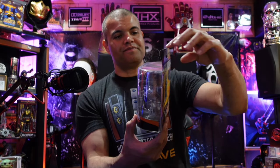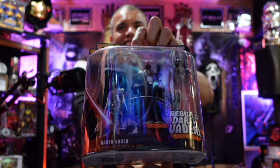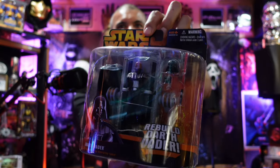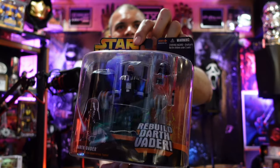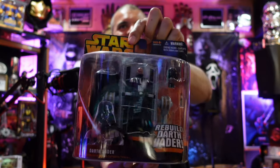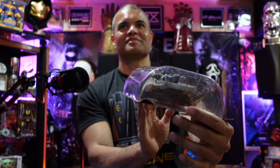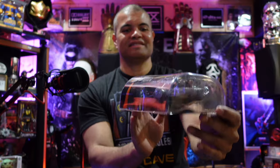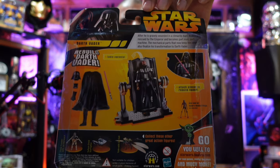Ooh. Rebuilding Darth Vader. Got his helmet there, his little computer pack there, lightsaber, his cape. Must be the table he was constructed on. Pretty cool.